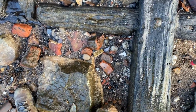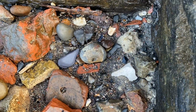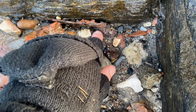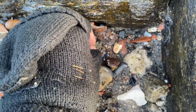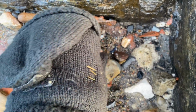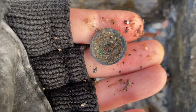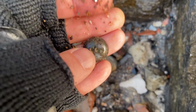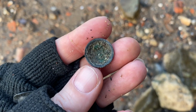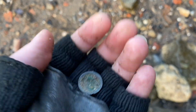Well, I can see something nice looking down here, so wish me luck because I haven't gone in for it yet, but come on, please be something good. Looks like it has potential, feels like it has potential. Oh, strange, okay. Take a closer look at that. Well, it could be part of a domed button, two-part.